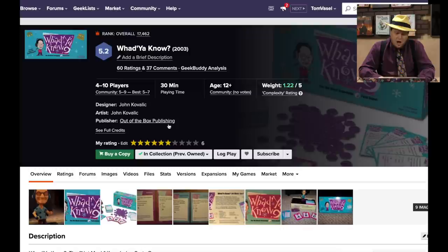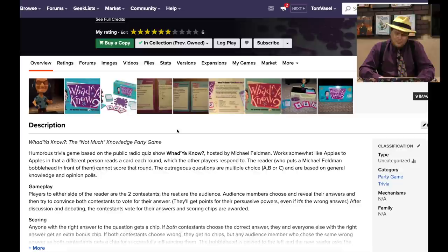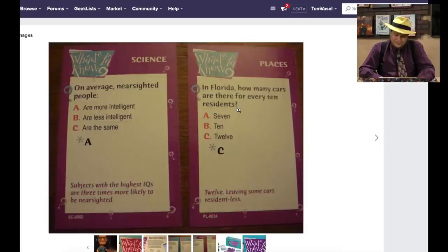What Do You Know? So What Do You Know is based on the public radio show What Do You Know, which I've listened to a couple times and I've enjoyed it. So it's Apples to Apples. You read these different questions and they're just weird questions. So it's a trivia game, but with things like this. In Florida, how many cars are there for every 10 residents? So apparently there are 12 cars for every 10 residents. Living down here, that seems low.